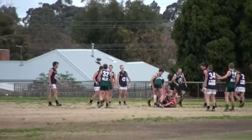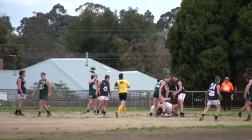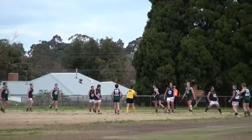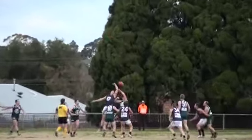Ball bobbling around after the ruck contest. Cruz had first hands on it. Adams was the man brought down in the tackle. Yet another stoppage there on the outer side. The umpire throws that one up.